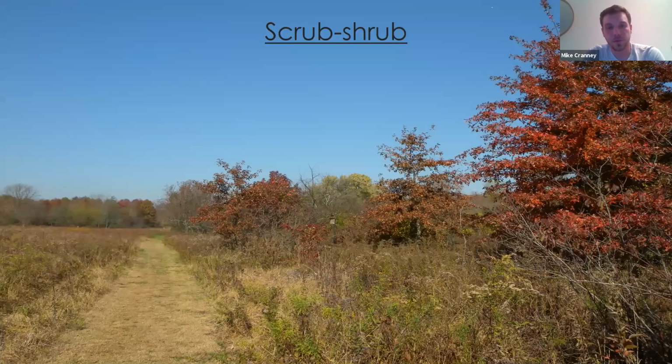And then scrub shrub. This is one that people don't think about a lot, but it's also very important for bird species. This is a photo from Ashbridge Preserve where we have nice examples of scrub shrub habitat. This is that sort of intermediate habitat when things start to transition back into forests. So you start to get medium-sized trees and shrubs, dense thickets, and birds are really hiding and foraging in those types of places. Especially with our bird program, this is something that we focus on a lot to be able to support that habitat for birds.